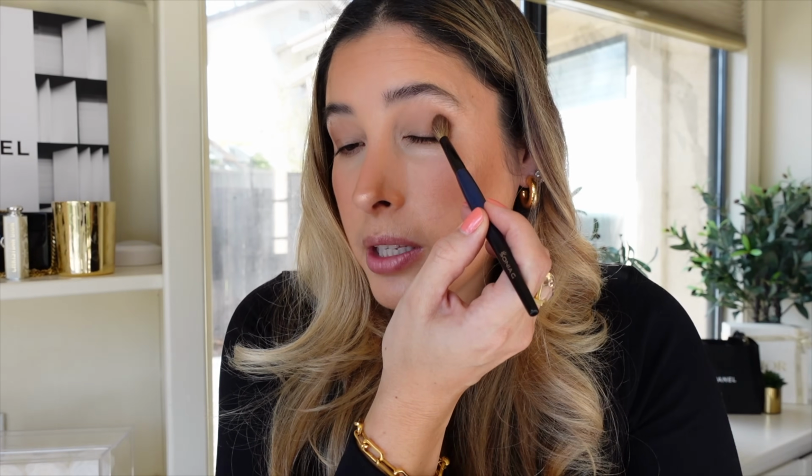I'm taking it on the outer third. Wow, I love the shade. What a beauty. You know, having these concise eyeshadow palettes is so important, not only for those minimalistic, but just to grab and go and no fuss kind of situation.